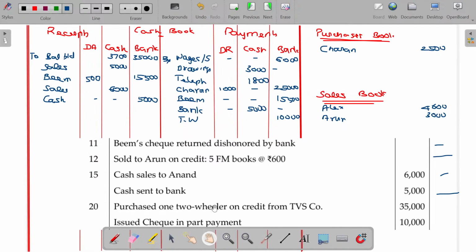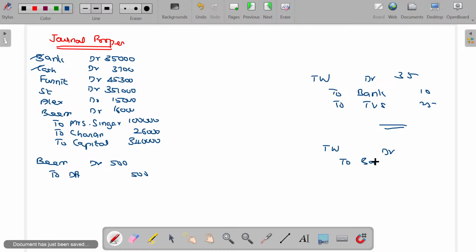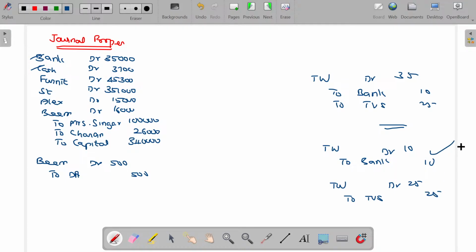Let's see. I'm going to pass the journal entry here. What is that? Two-wheeler account debit to bank, to the amount unpaid TVS and Co. So 35,000, 10,000 and 25,000. This combined entry can be broken. How? Two-wheeler account debit to bank, this value being 10,000. Two-wheeler account debit to TVS, 25,000. This one will go to the cash book, and this one, of course, we don't have any other book to record. Then automatically we have to post that in the journal proper.